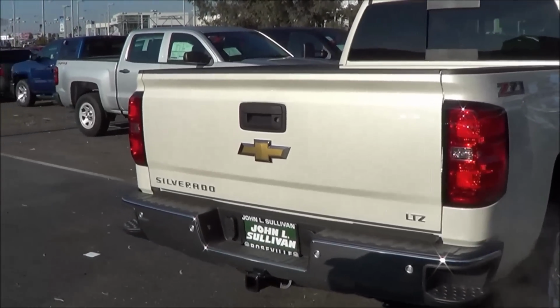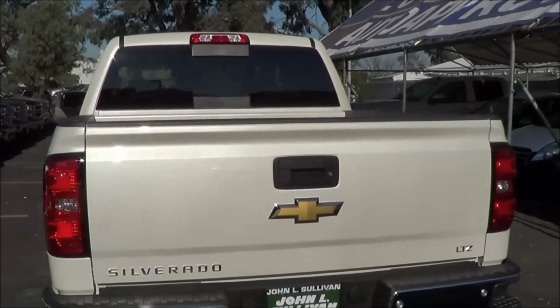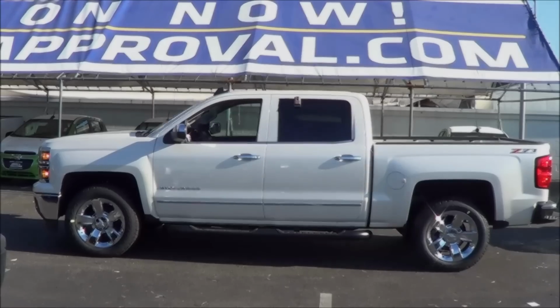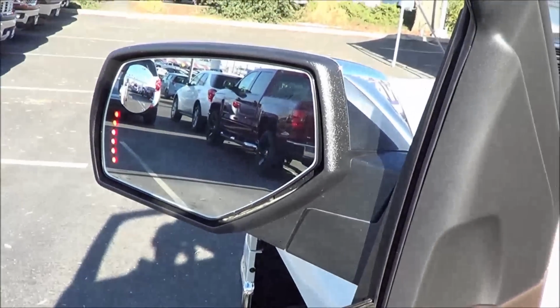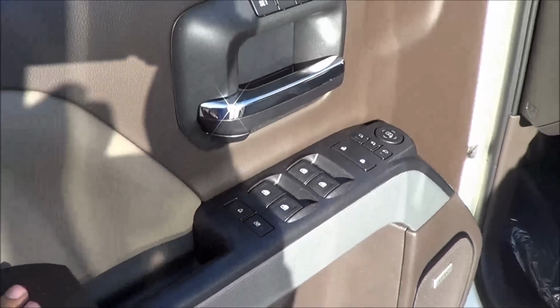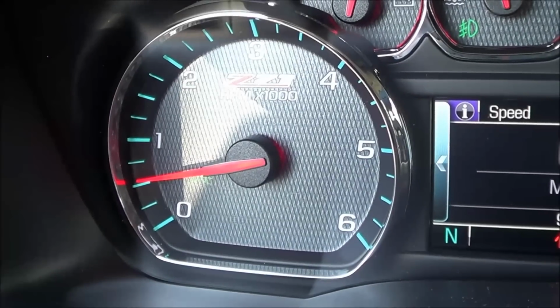You have rear parking sensors, power windows, power door locks, power exterior mirrors, and they do have a power folding feature. Nice soft touch armrest with nice stitching, chrome door handles for the interior, memory seat settings for 2 people as well. And let's go ahead and rev it up.